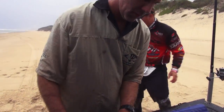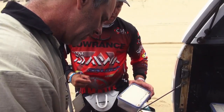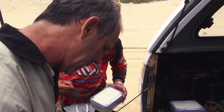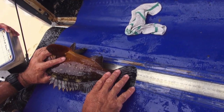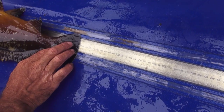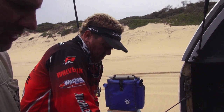There we go. Quite difficult to measure these guys because when they get angry, they flare their gills, and then they don't line up straight. If he relaxes, he'll actually stretch a little bit. 400.